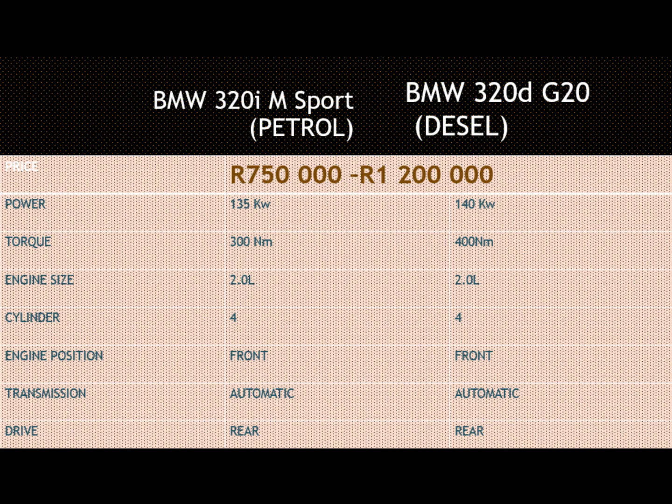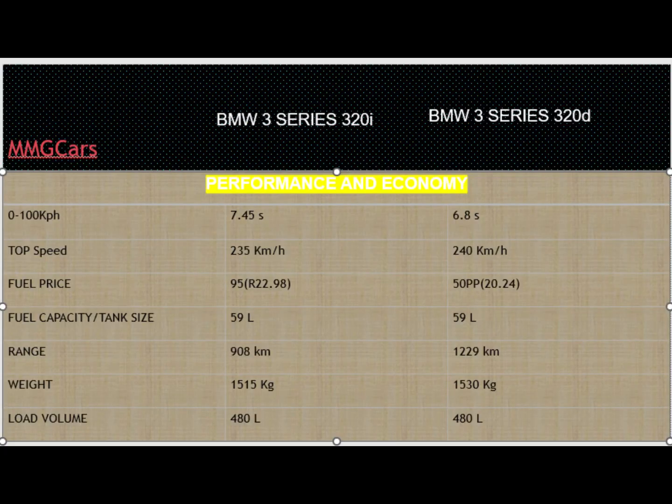Now starting with the power, the petrol produces 135 kilowatts, while the diesel produces more, 5 more, which is 140 kilowatts. Going to Newton or the torque, petrol produces 300 Newton, while diesel produces more again, which is 400 Newton. So far, diesel is winning. They are both 4 cylinders, turbocharged. They are both front engines. Their gear ratio is about 8, and they are rear-wheel drive, both of them.